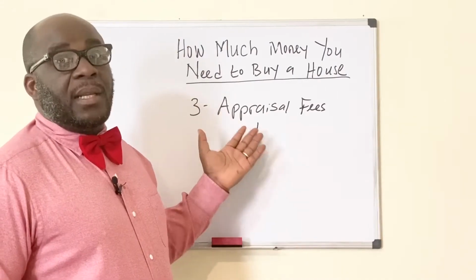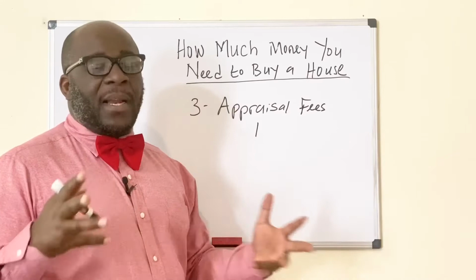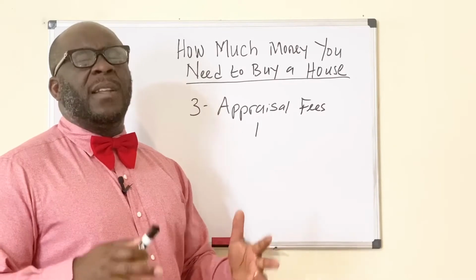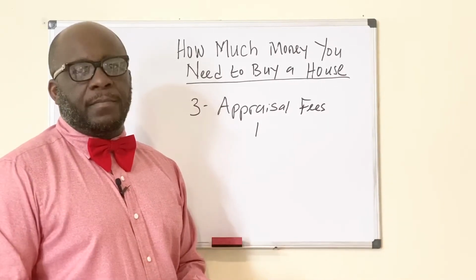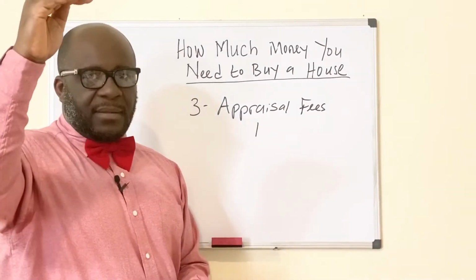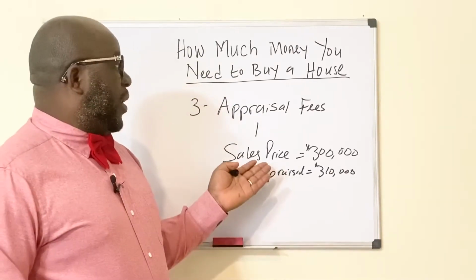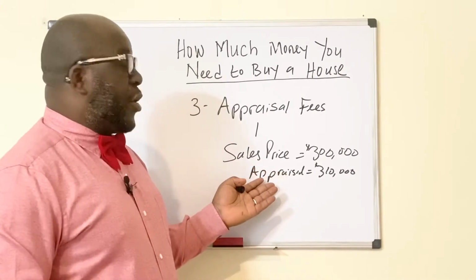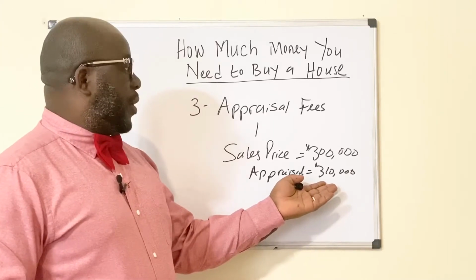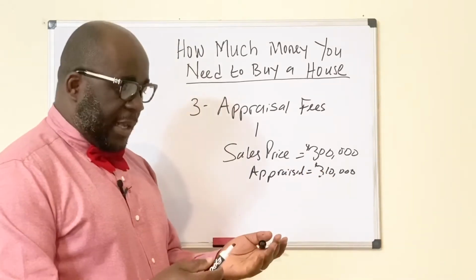An appraisal is a comprehensive report of the property done by an expert appraiser. An appraiser helps you determine the value of your property. It also helps against price hiking. Why do I say that? For example, if your sales price is at $300,000 and your appraiser comes in at $310,000, it's good news for you because you are walking into that home with a $10,000 equity.